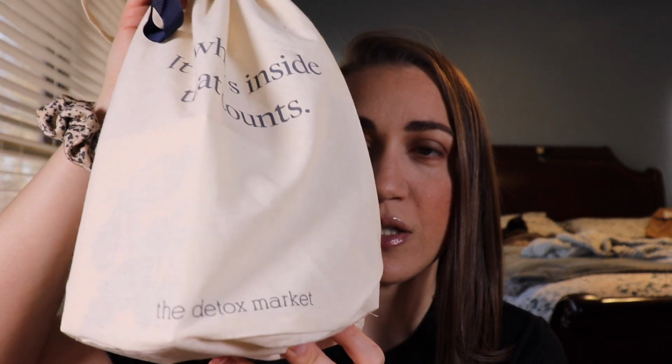So anyway, the bag that it came in this time around, I actually really enjoy. Usually they send them in these weird bags, and I don't like them because they shed and get messy. I like this one. It has a little handle on it, plus a little tie. I just think it's cute. This is definitely more of a reusable kind of bag than some of the bags that they've sent. And it also says it's what's inside that counts. The Detox Market. So I thought that was really cute. When I opened it, I was like, oh my God, that bag is so cute.